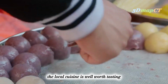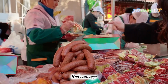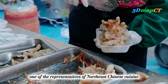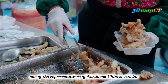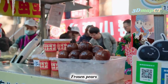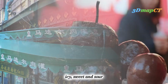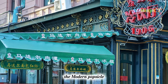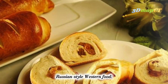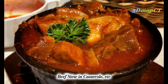During the trip, the local cuisine is well worth tasting, such as Harbin's specialty food red sausage, which tastes delicious and has a mellow texture, guoboru, one of the representatives of Northeast Chinese cuisine with a crispy outside and tender inside, sweet and sour, frozen pears, a specialty food in Northeast China, with dense pulp, icy, sweet and sour, made in the ice and snow, the Madier popsicle, with a rich milky flavor, icy and delicious, Russian-style Western food big bread, borscht, beef stew in casserole, etc.